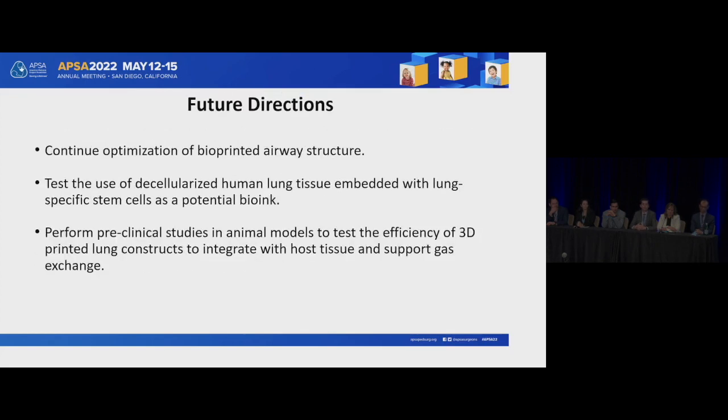And we will continue to optimize the bioprinted airway construct and then test the use of decellularized human lung tissue embedded with lung-specific stem cells as a potential bioink.